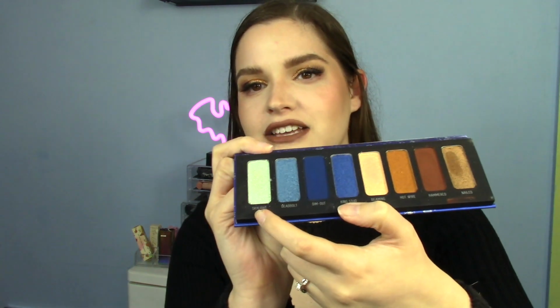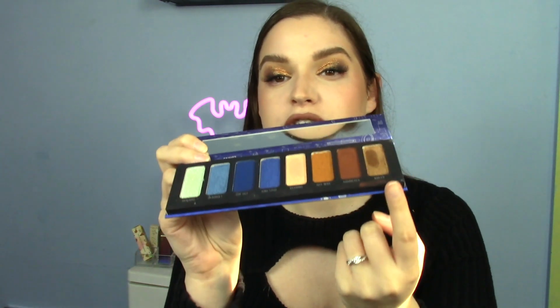And this Skylight shade is almost like an iridescent sea foam that is so pretty in the inner corner, especially if you do something neutral and you put a little pop of sea foam in the inner corner. It's gorgeous. It looks so good. Again, one that for me was unexpected that I never would have picked up on my own, but I'm really glad I have. And that makes me want to try some of the others. I'm like, am I really missing anything? Because on this one I discovered.